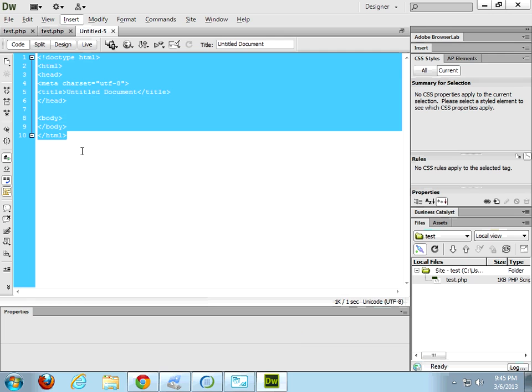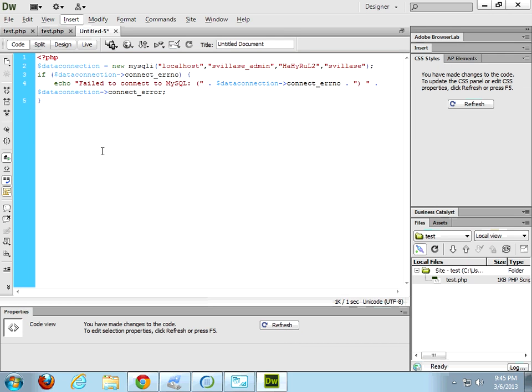I'm going to get rid of all this. This is not going to be a page. I'm going to paste that right there. Okay? So I'm going to do what's called a PHP include. Right? This is putting part of your PHP in one file and part of your PHP program in another file. So for database connections, you almost always want to do this.